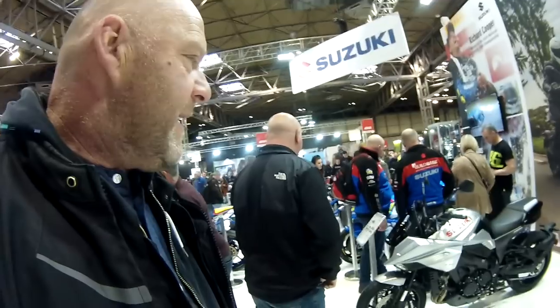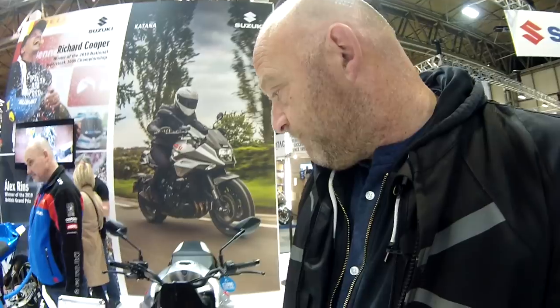Now, this was the Katana that was released last year, and I'm still undecided about it. I was a huge fan, probably one of my favorite bikes of all time is the original Katana, GSX 1100 Katana. I wasn't so convinced by this. They're all very similar, all of the same ilk now. When you're going for a Katana, it has to be something completely different. And there are too many features on it that looked exactly the same as everything else.